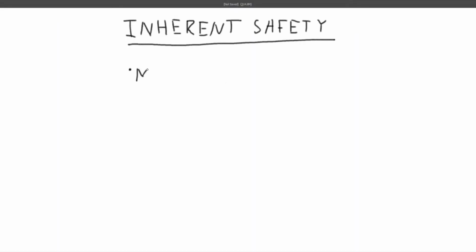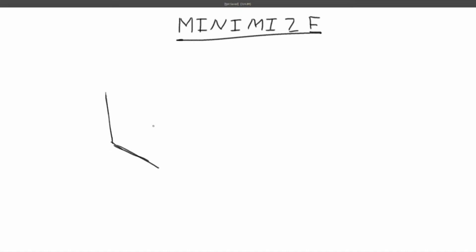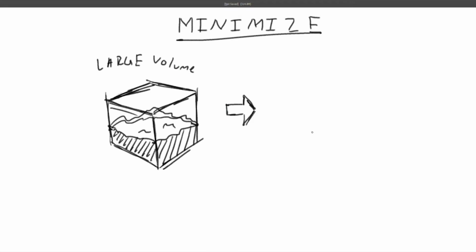You may be asking, what is inherently safe design? It contains 4 principles: minimize, substitute, moderate, and simple. Minimize involves reducing the amount of hazardous substance in a process. Rather than having large amounts of toxic or flammable materials that could be released into the atmosphere and cause harm, it is much safer, if possible, to reduce their amounts to levels that would not be as dangerous if an accident did occur.